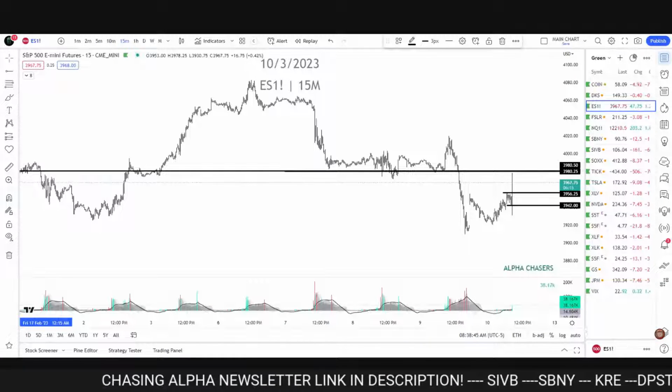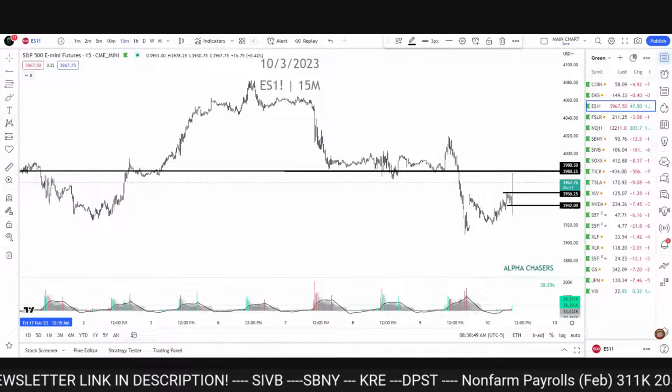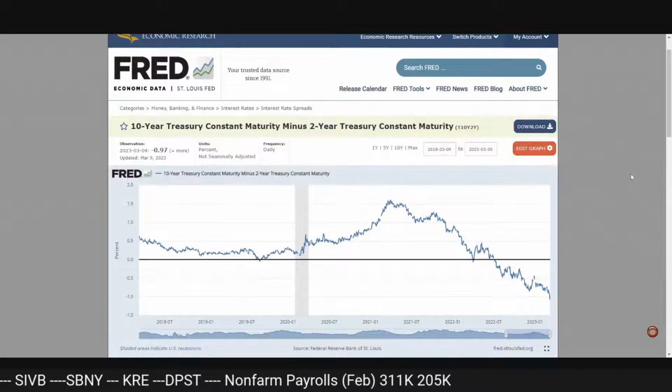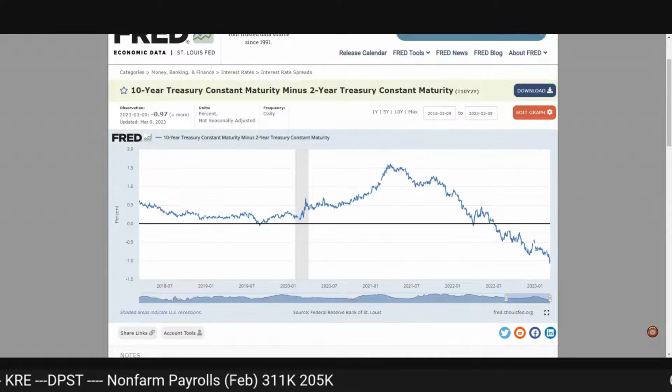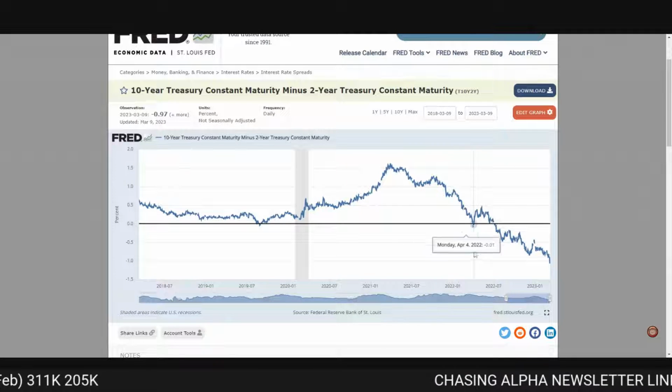Here, I'll show it to you this way. The reason I bring this up is I just want people to get this. So this is on FRED, okay? And this is a really important data point. And you can see you're at 97 basis points yesterday. Now you're at 80 basis points now.